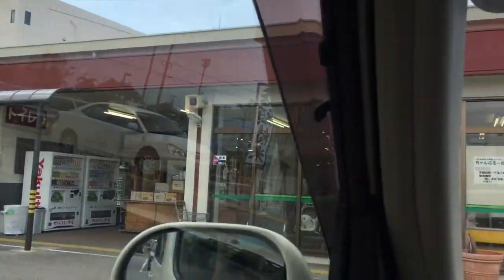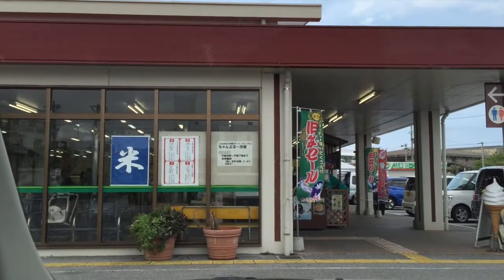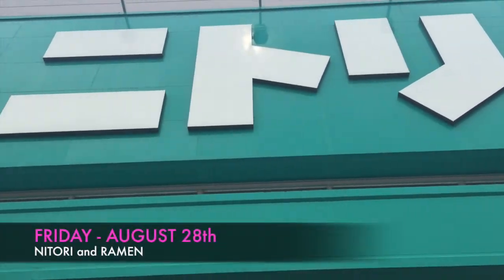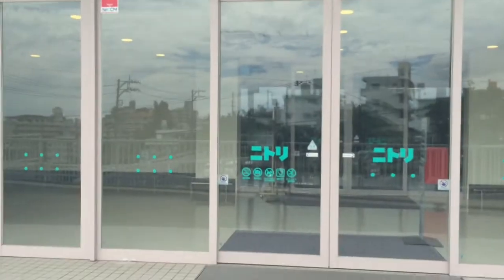The building looks like it's called JA. So it's pretty much like a farmer's market. Yes. Farmer's market. Cool. And it's a greenish blue sign, and it has this kanji on it. That means you are close to the Tori. You can use it for two things.